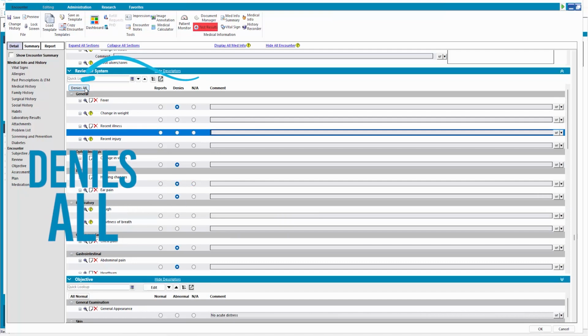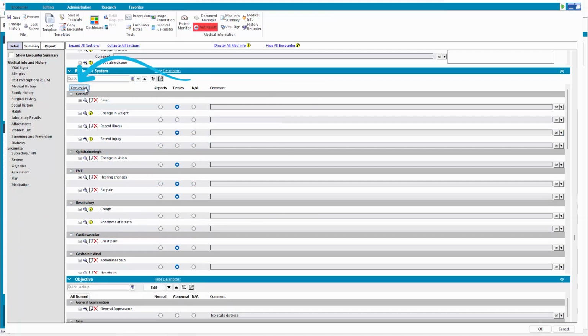A Denies All button makes quick work of documenting ROS items. You can quickly record any pertinent positives, optional items, and add comments as needed.